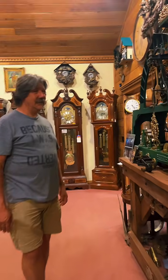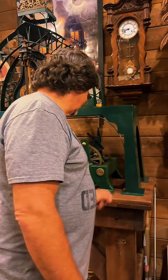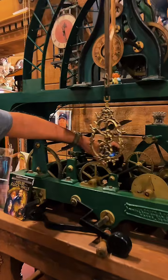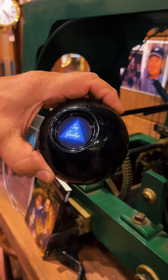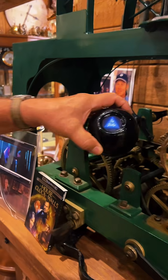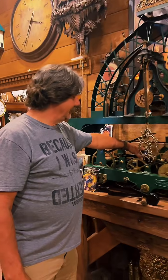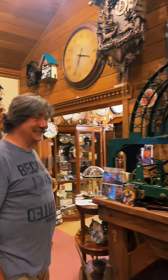And you'll see these clocks here throughout the movie at different places. All the ticking sounds and chiming sounds were recorded here in the shop. And a lot of the clocks came from the shop too. Yeah, there was a bunch of them. And then you might have seen the Magic 8 Ball. That was in the movie. And it says "say goodbye," and that's exactly what it says in the movie. Got a special one.